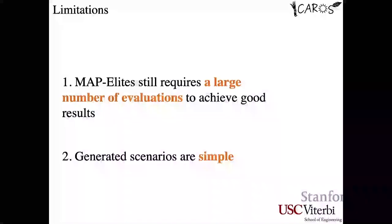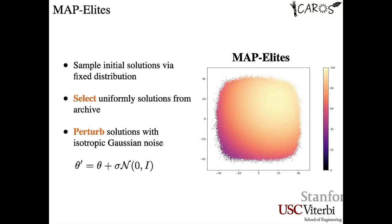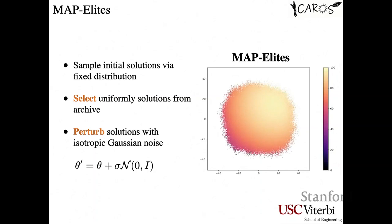How does MAP-Elites work? MAP-Elites selects solutions uniformly from the archive and applies an isotropic Gaussian. An implicit assumption when applying this random perturbation is that every direction is equally promising. That's what isotropic noise means. So can we instead do better?